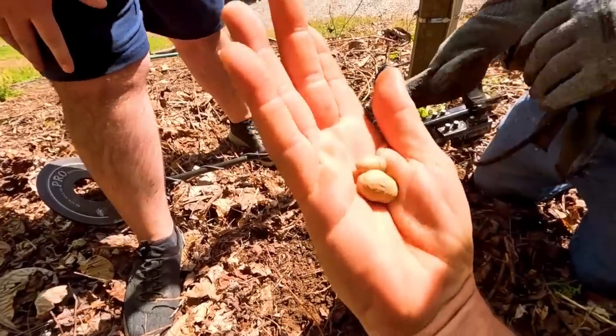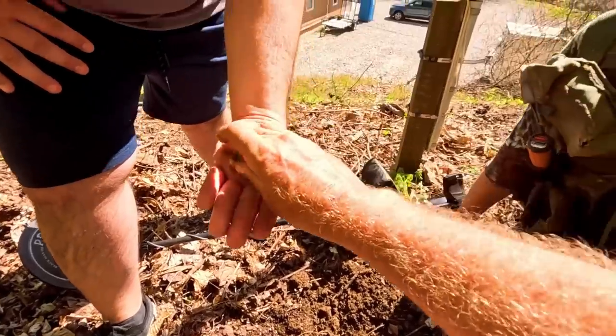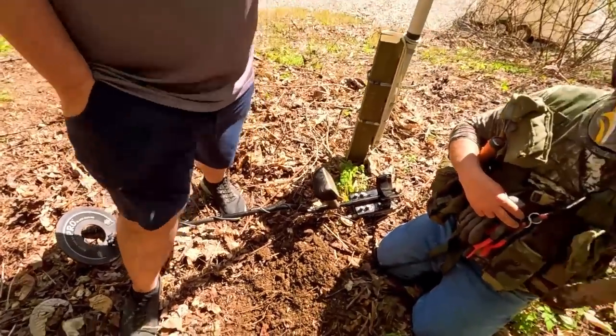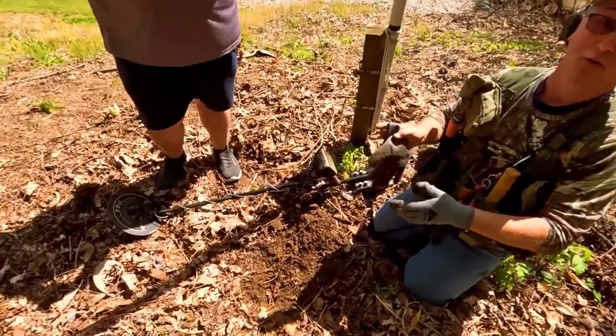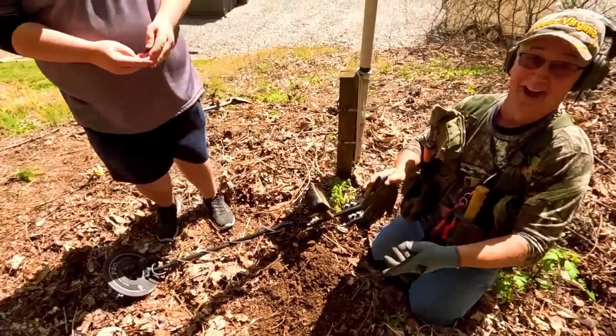I'd hate to get hit with either one of them. I mean, look at the size of that thing. Yeah, a big old hole in you. Yes, it would. You ain't surviving that. That is insanely cool. Guys, I didn't want to say nothing about the silver part because I don't hit silver much. I wanted to make sure what it was before I said anything.